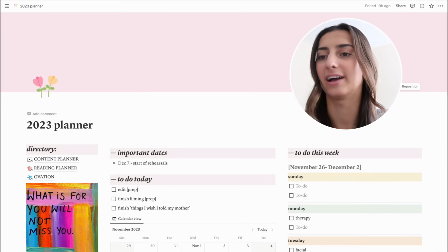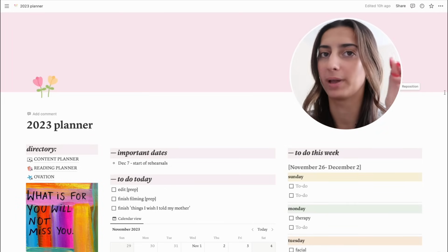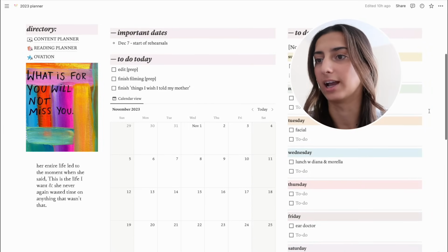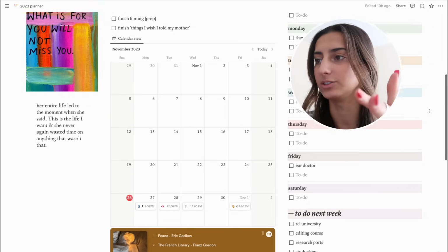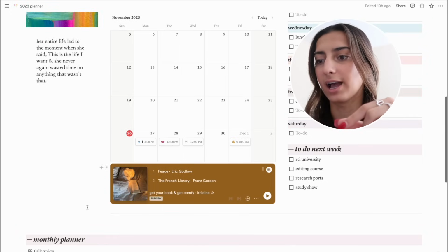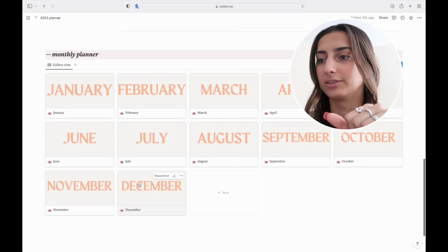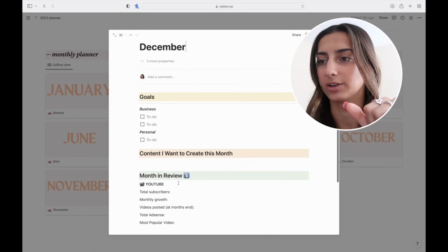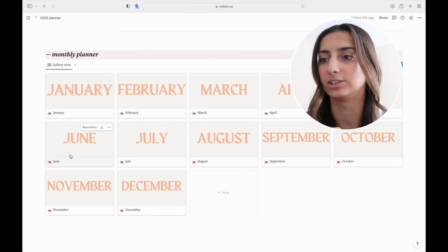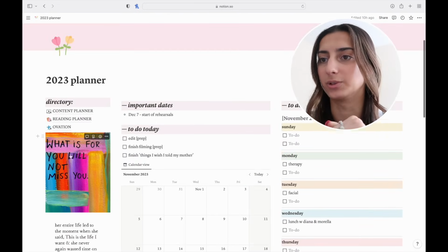So here I have my Notion. This is my home page, so this is my 2023 planner. Down here, I just kind of have my important dates, things I need to do today, and then I have a list of things to do this week and a calendar. There's also a monthly planner feature down here where you could click the month and talk about your goals, things like that. I haven't touched that yet, but that is cool that it's there.